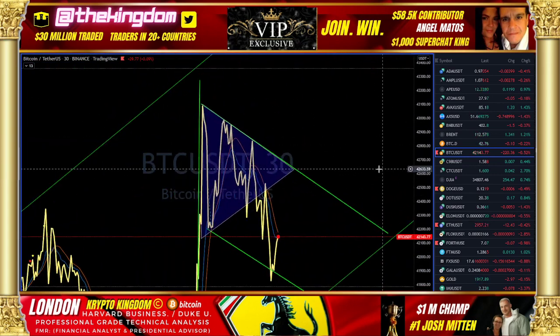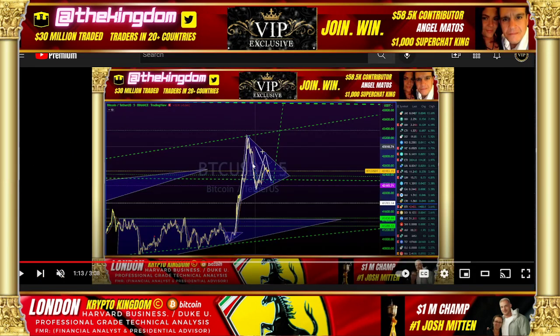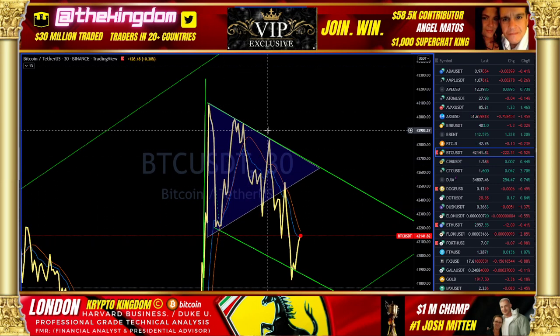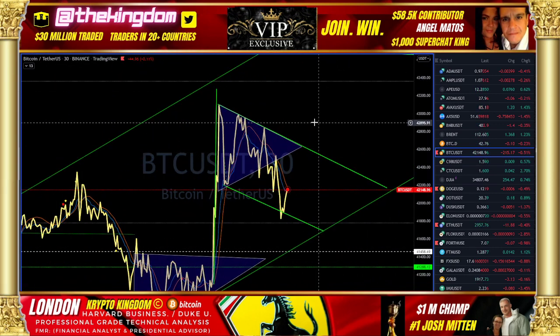Yesterday, we notified you of this specific bull pennant moved to the downside resistance support. I notified you of that formation and the warning that we would contact the resistance and then recontact the support. Certainly, we did. We contacted the resistance, back down to support, even trying to break out of that top line resistance. This is a 30-minute time frame. We failed to break out of the upside of the bull pennant.